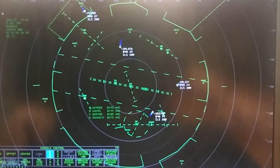In real life, of course, you'd be correcting their improper altimeter readback, but in this case, I don't really care.